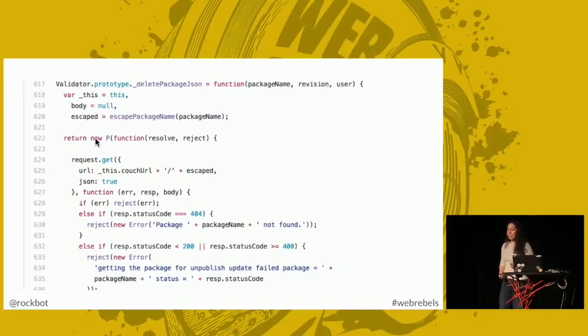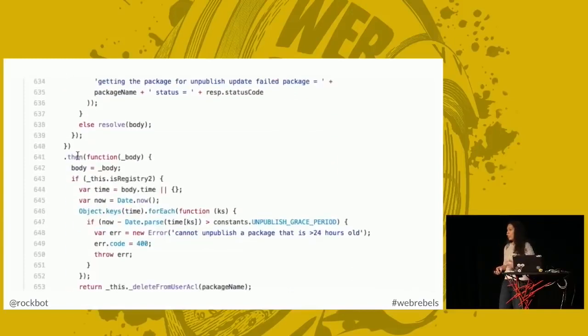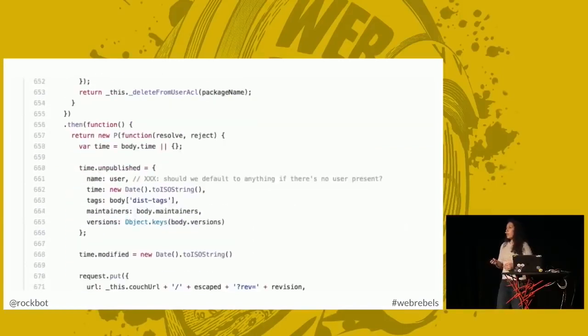And so what we have here is our validate and store code, which basically checks to make sure that a user is allowed to unpublish a package. Once upon a time, somebody unpublished a package and it did bad things. Won't say who. But we've fixed that now. But look at this code, right?